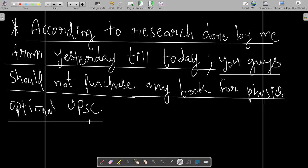Why am I saying this? First of all, let us understand why I am saying that you should not purchase any book for UPSC physics optional. So first of all, I will tell you some of the prerequisites required to understand why, whenever you take physics as an optional subject in UPSC, you should not purchase any book. But you need to listen to the lecture till the very end, in order to understand each and every strategy thoroughly.